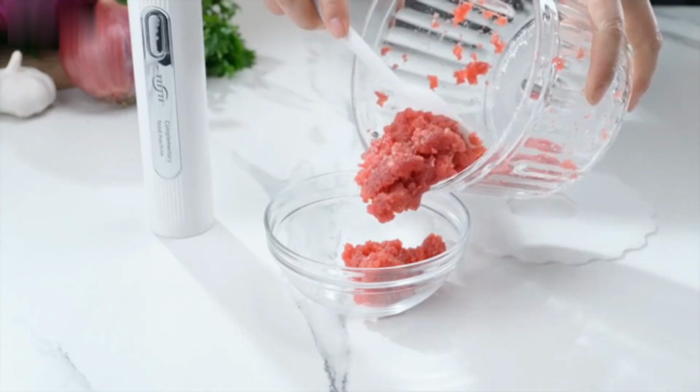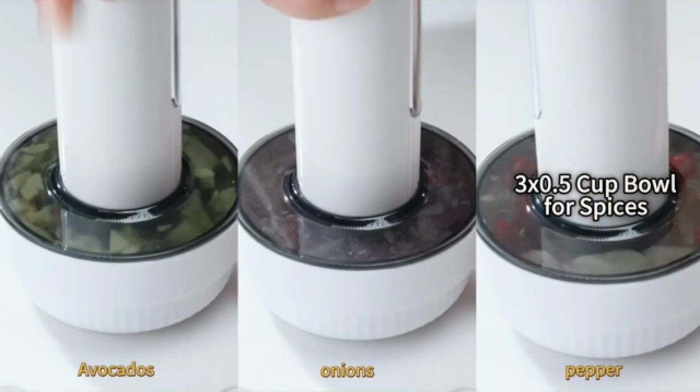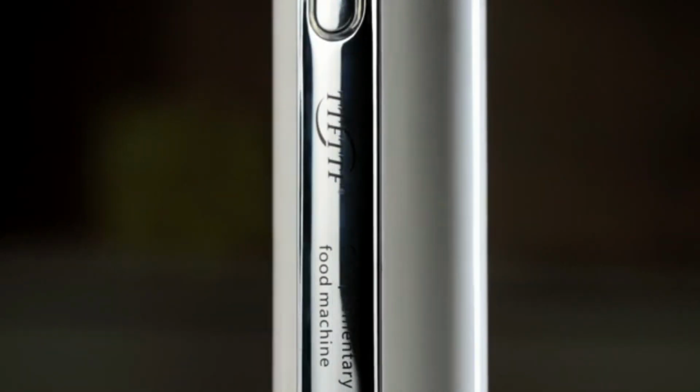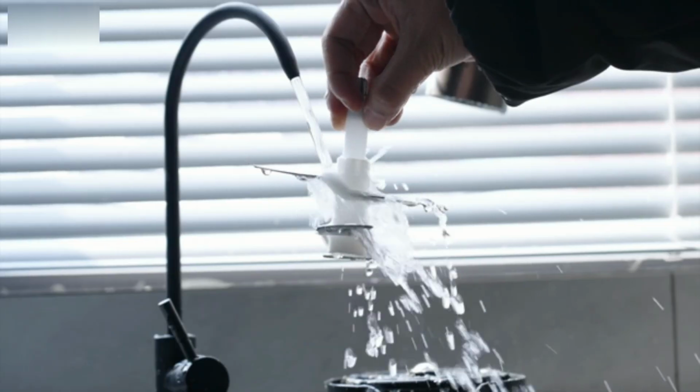Easily chop, puree, and emulsify with stainless steel blades. Durable stainless steel blades make easy work of a multitude of ingredients including onions, carrots, and nuts. Oil dispenser on lid makes it easy to emulsify dressings, dips, and sauces.